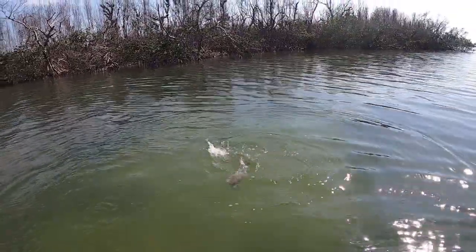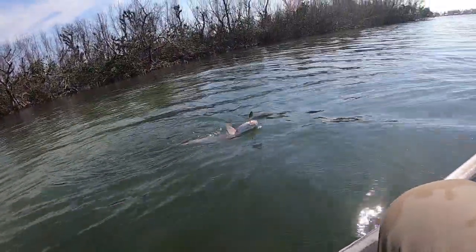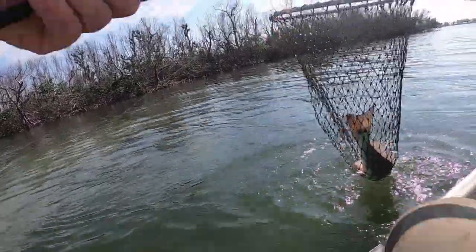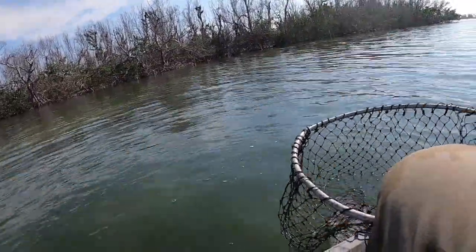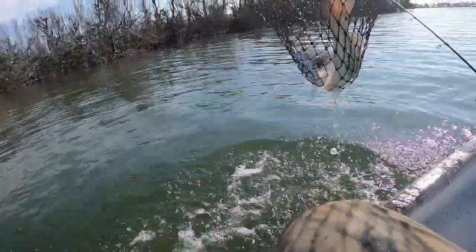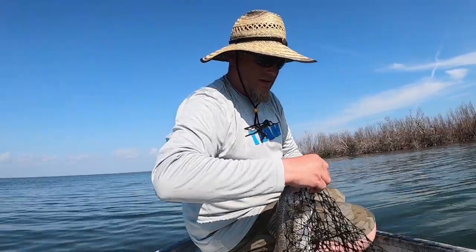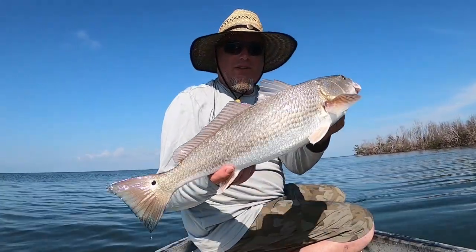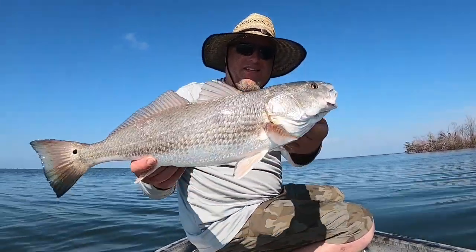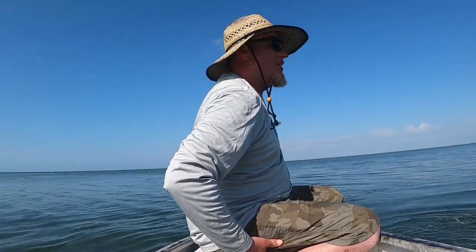Yes. Nice chunker. That'd be like a slot fish if I wanted to keep one. I'm not sure. They just had a red tide down here, so I don't know if it's a good idea right now or not. Probably be fine, but woo. Just gonna do a quick look and get her back side saddle here. Awesome color. One nice spot. Off she goes.